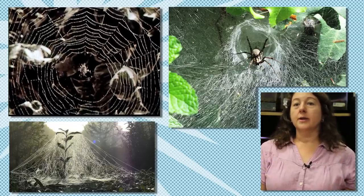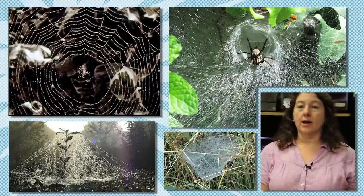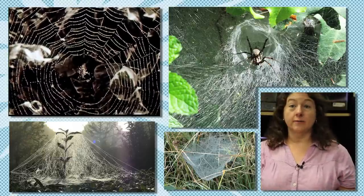There are many species of spiders that do use their webs. They build large webs to catch their prey. Relatively few species make the traditional Charlotte's web shape of web. A lot of webs are three-dimensional. There are funnel web spiders. There are sheet web spiders that just build their webs amongst the grass. So they can look a lot of different shapes.